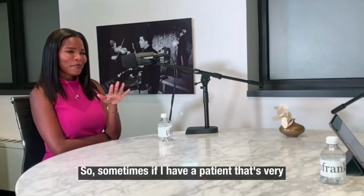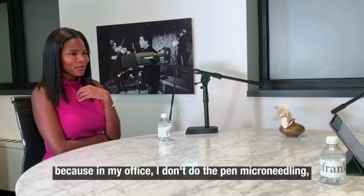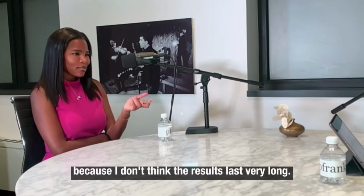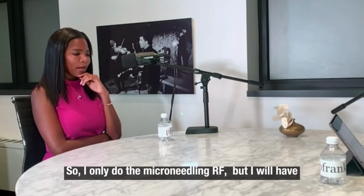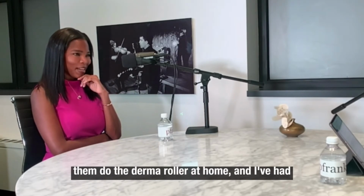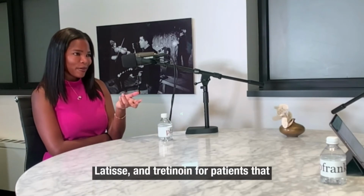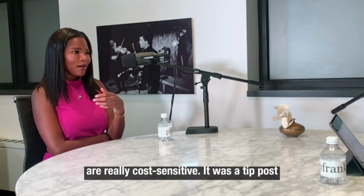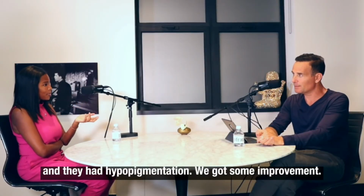Sometimes if I have a patient that's very cost sensitive and cannot do microneedling, because in my office I don't do the pen microneedling because I don't think the results last very long, so I only do the microneedling RF, I will have them do the derma roller at home. And I've had some improvement with the derma roller and Latisse and tretinoin for patients that are really cost sensitive. It was a post-tattoo removal, and they had hypopigmentation. We got some improvement.